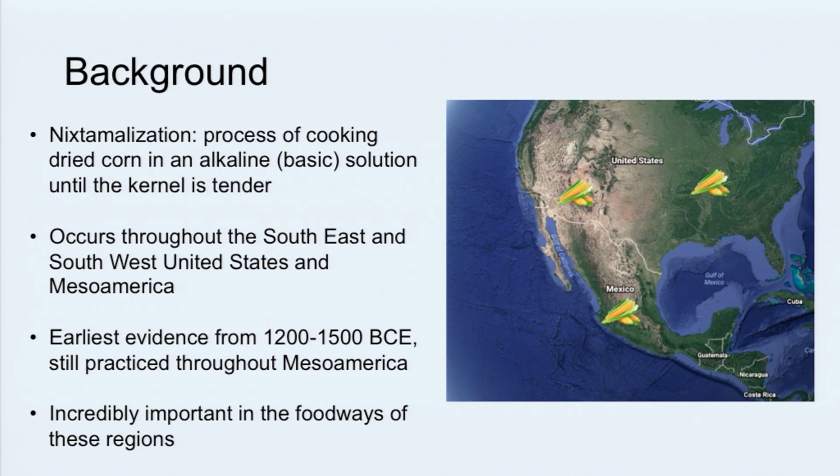It's actually the practice that is responsible for creating the dough for tortillas and tamales. So even if you're not familiar with the term nixtamalization specifically, you do come into contact with the byproducts of this process in your everyday life. So as you can imagine, this is an incredibly important process in the daily lives and in the foodways of the people who live in these regions.